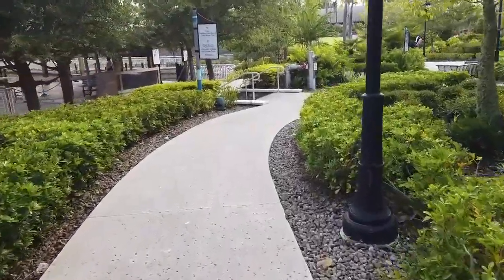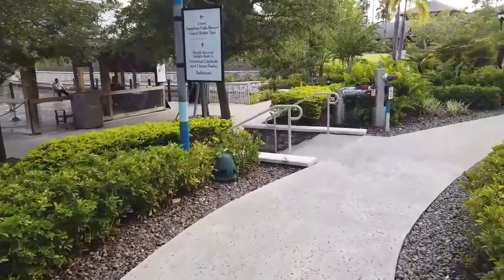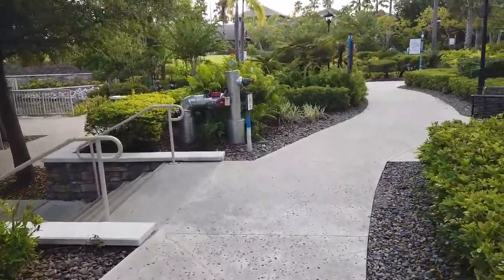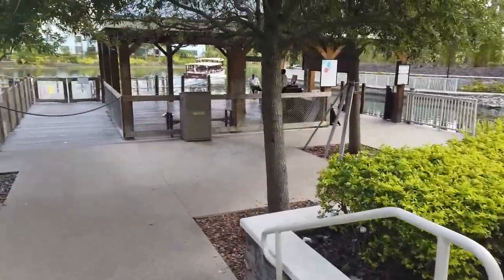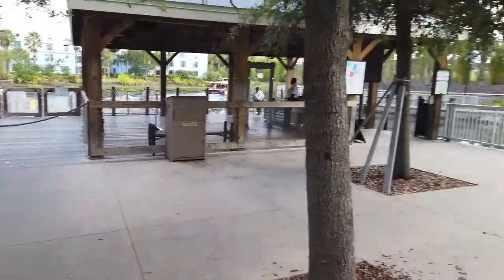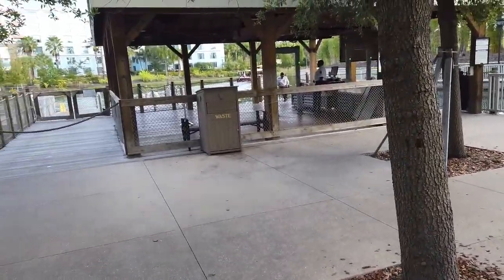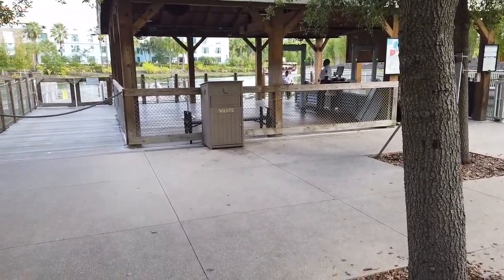If you take the water taxi, it's just the security for just this resort and for the folks that walk over from Aventura. And the boat's just leaving us. I think we're going to walk, but you would just go through security here and get on your water taxi.